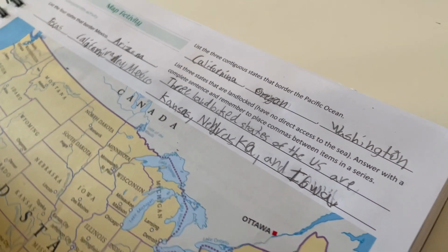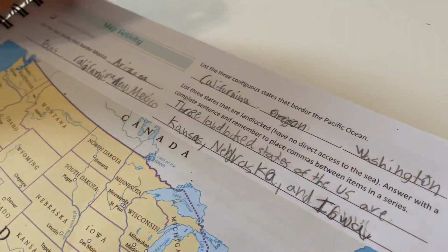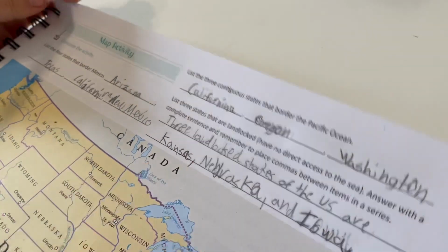Very good. Okay, so even with the geography aspect, they're still incorporating grammar by having them answer in a complete sentence. She obviously had to capitalize the states, and then separate them with commas.